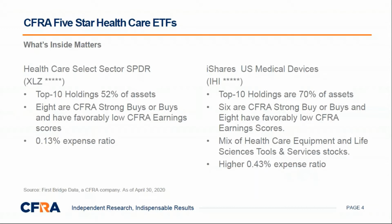This diversification comes at a very low fee, again, 13 basis points. This is the fee that you tend to find with the healthcare sector ETFs, as well as the other ETFs that State Street offers.